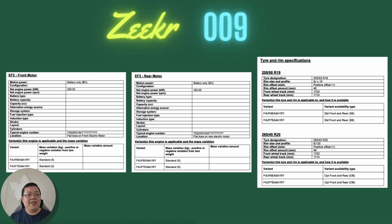How exciting is that? Are you guys excited for it? I don't know how many they'd sell, considering it's going to be in the absolute upper premium market, but yeah, it's a car I'm really looking forward to. So there you go, Zeekr 009.